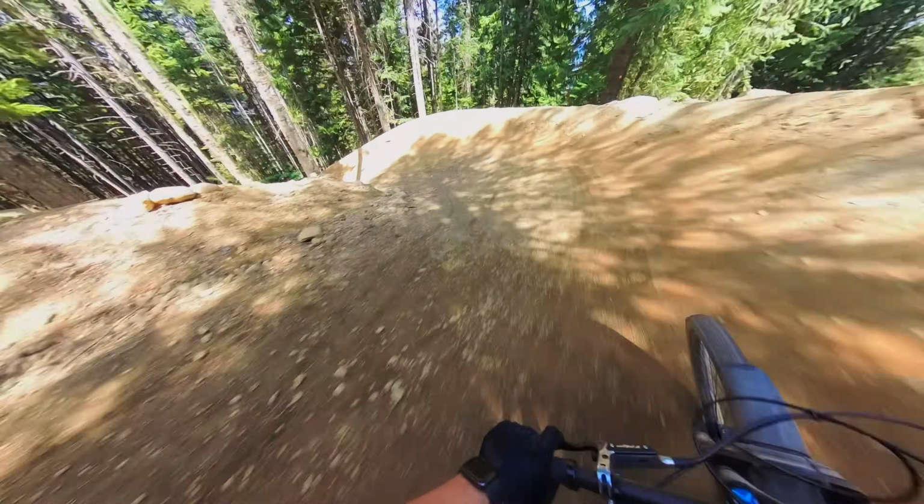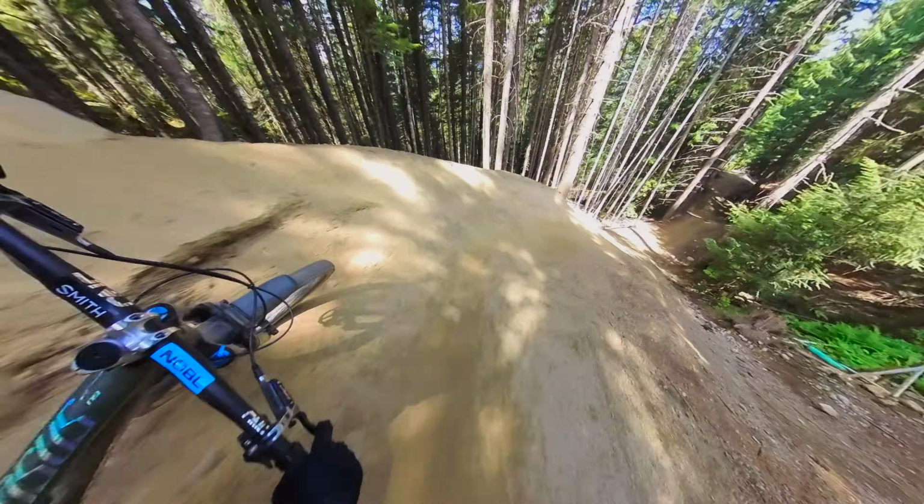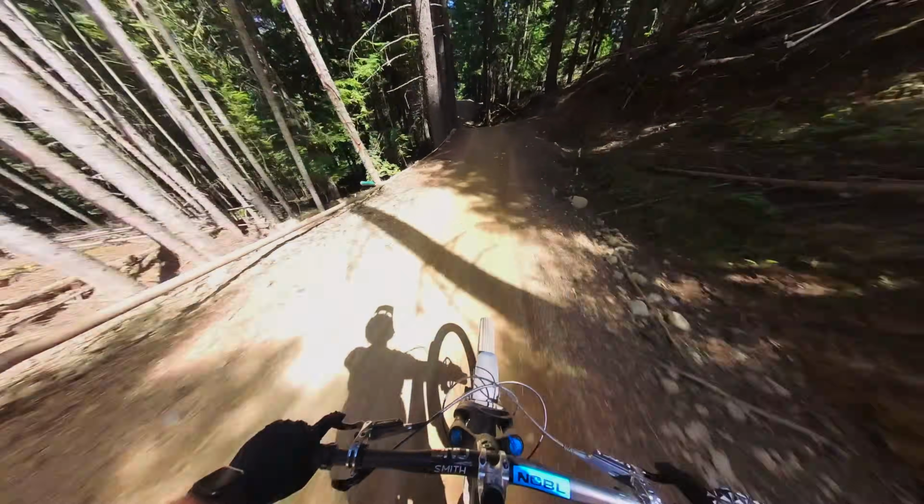Next time I come back to the Whistler Bike Park, I'll be checking out all the brand new trails they just opened up in the Creekside Zone.